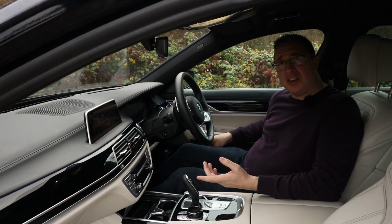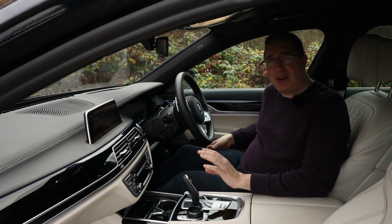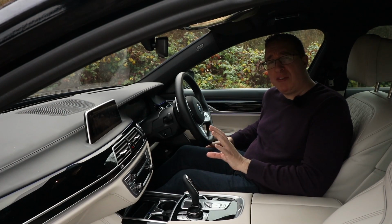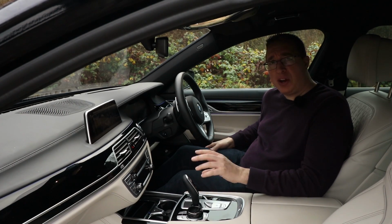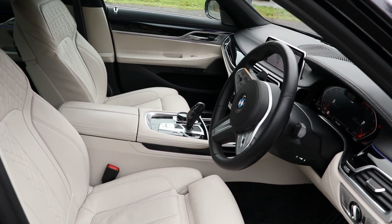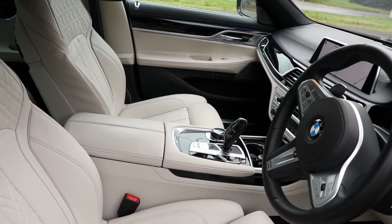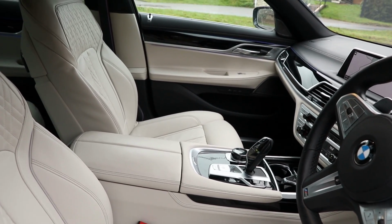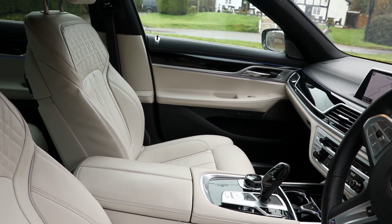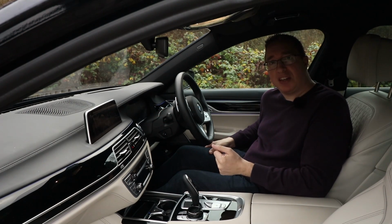Stepping into this car, you know straight away it is a very luxurious and a very expensive place to be. We've got cream Merino leather, which looks fantastic against the black trim. Now, if you've been in any BMW certainly since the past year, a lot of this will look very familiar. In fact, any BMW over the past probably 10 years, a lot of these controls you'll feel right at home with.